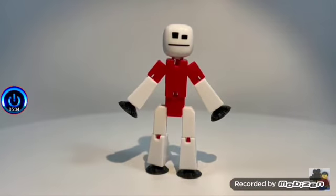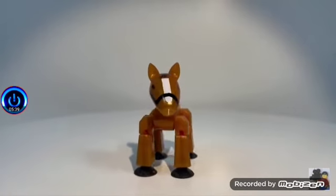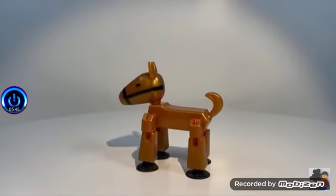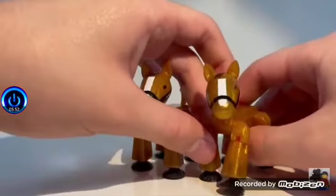Next up, we got this gold Stikbot horse here. It's pretty much the same as the other gold Stikbot horse. Seen the other gold Stikbot horse? What do you mean, there's another one? Legs and head print are about the same. And if you compare it to the other gold Stikbot horse, right here.